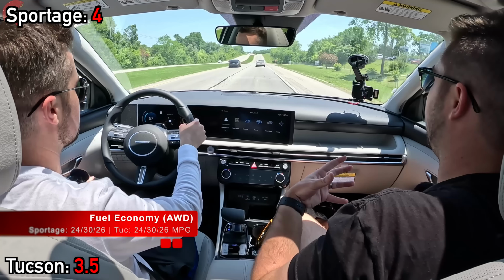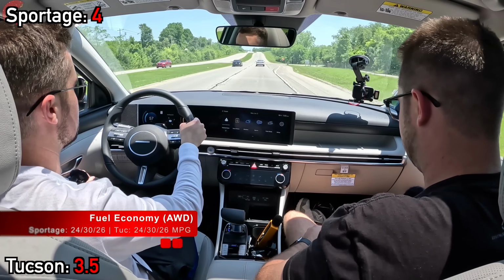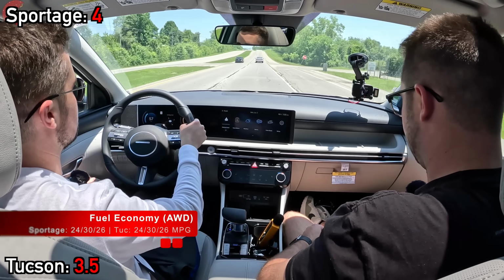Lastly, for fuel economy, these all-wheel drive versions have the same MPG rating. Hybrid models improve these figures significantly. In our reviews and comparisons, we're also adding in reliability and resale value information to give you a better picture of the overall value beyond just the original MSRP.